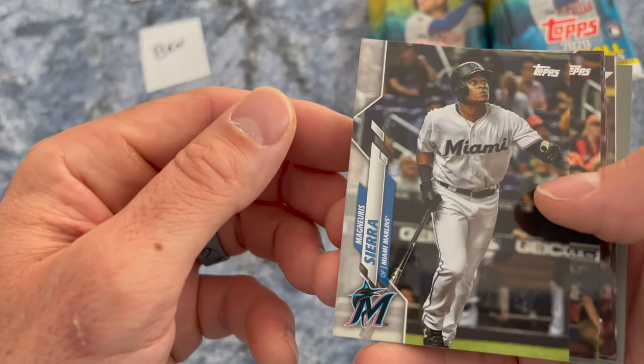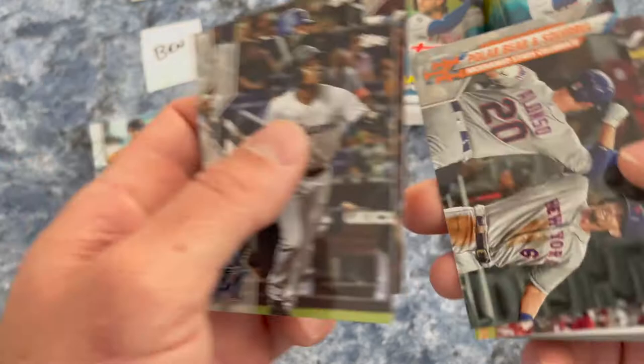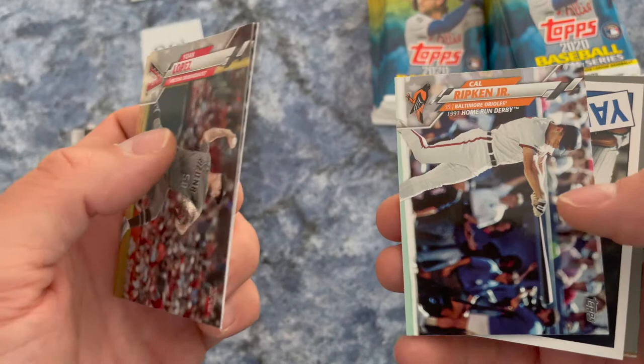And we got a Magnus Sierra from the Marlins. Cody Bellinger with the Dodgers. Jacob DeGrom again with the Mets. And there's another Mets card, including Pete Alonso. Yoan Lopez with the D-backs. Aaron Judge, Cal Ripken Jr., pictured at the 1991 Home Run Derby.